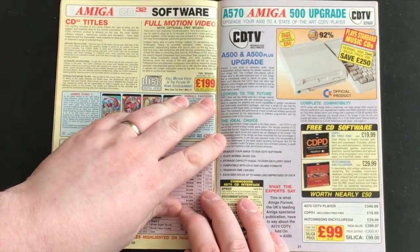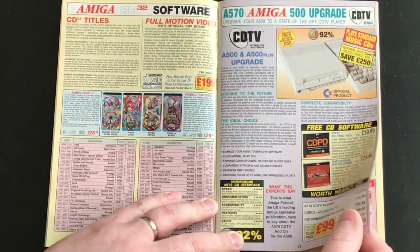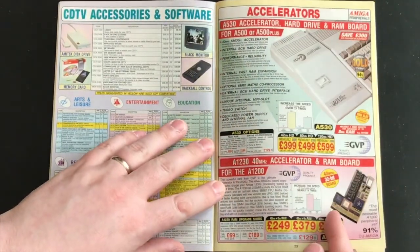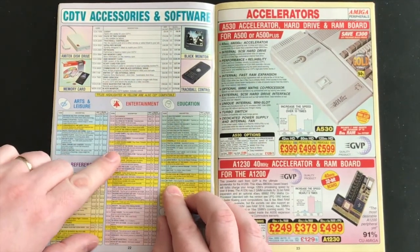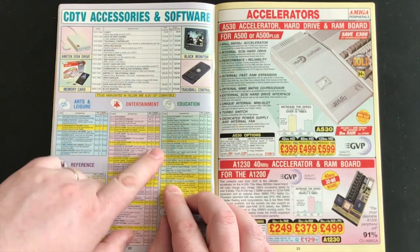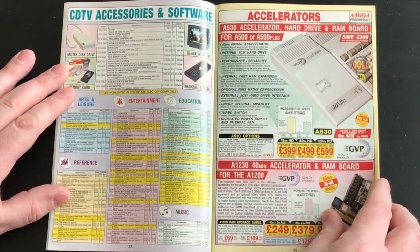FMV board, £199. Yeah. I thought it was dearer than that, but still. The CDTV add-on for your A500, £100, not too bad. If you had the A500 at the time. CDTV accessories and software. I wonder if they're the same price, actually. I wonder if they've got a Defender of the Crown. $29.99. Oh no, $14.99. So you could actually buy the CDTV games cheaper than the CD32 games. Which is a bit strange.